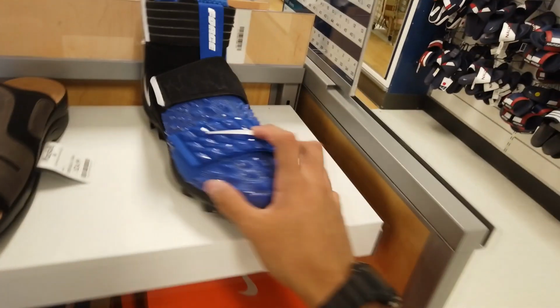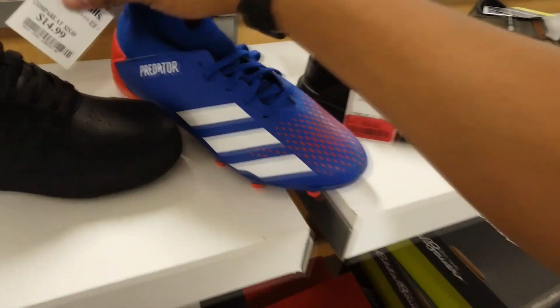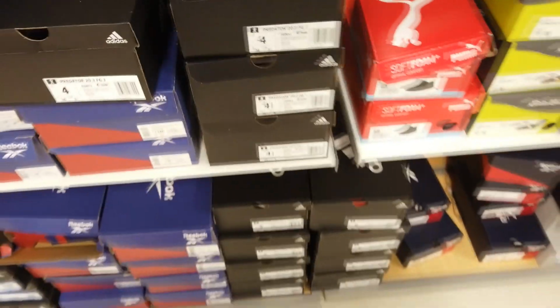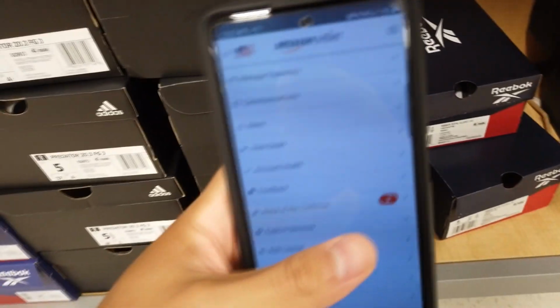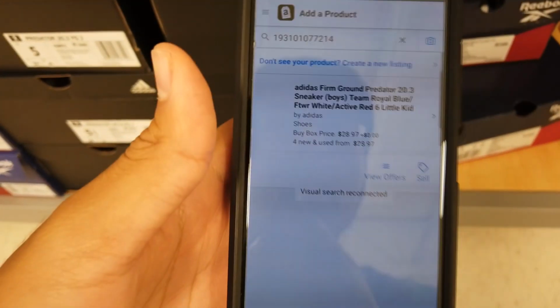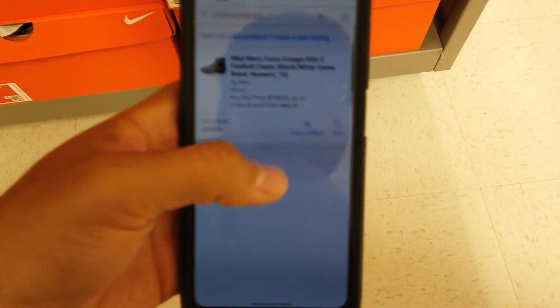Some North Face. Jeez, nobody comes here or something? Got the blue colorway, $20. Have some Nemesis here for $15. Oh, we can check these out real quick. Let's check out these Nemesis though. Not ranked, so pretty trash. Check out these Four Savages. Oh my goodness.